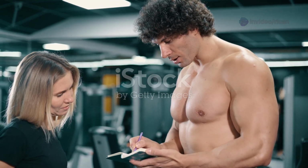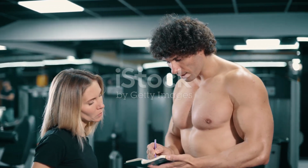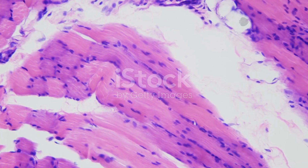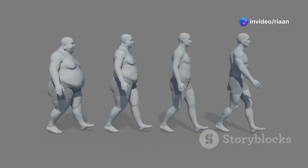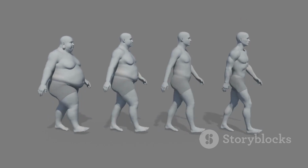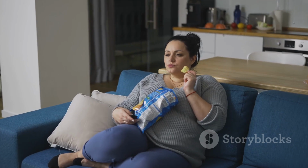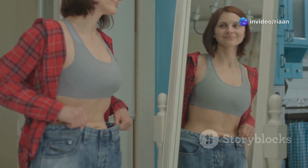Ever hear someone say, if you stop training, your muscle turns into fat? That's biologically impossible. Muscle and fat are 2 completely different tissues with distinct structures and functions. What actually happens is, if you stop training and eat in a surplus, muscle mass may decrease, what we call atrophy, and fat gain increases due to lack of activity. It may look like muscle turned to fat, but that's not what's happening.